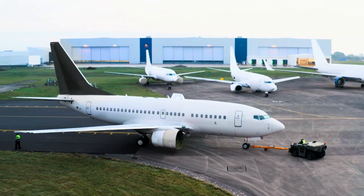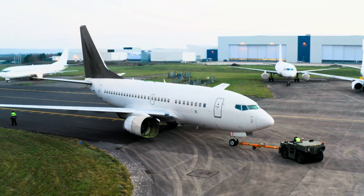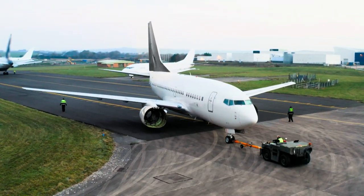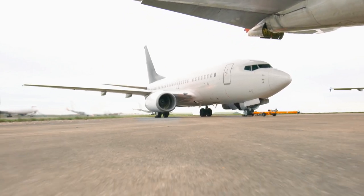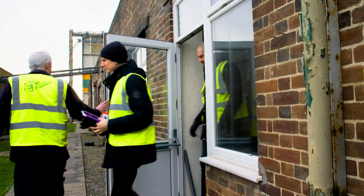The engines from the Scandi 737 have gone to their new owner, but there's no shortage of customers queuing up for parts from her. Don't go thinking this is a free-for-all to get spare parts. Remember, this is not a scrapyard. Got some potential clients of the aircraft that came in earlier on in the week. I'm going to open the door up for them so they can carry out an inspection of the aircraft.